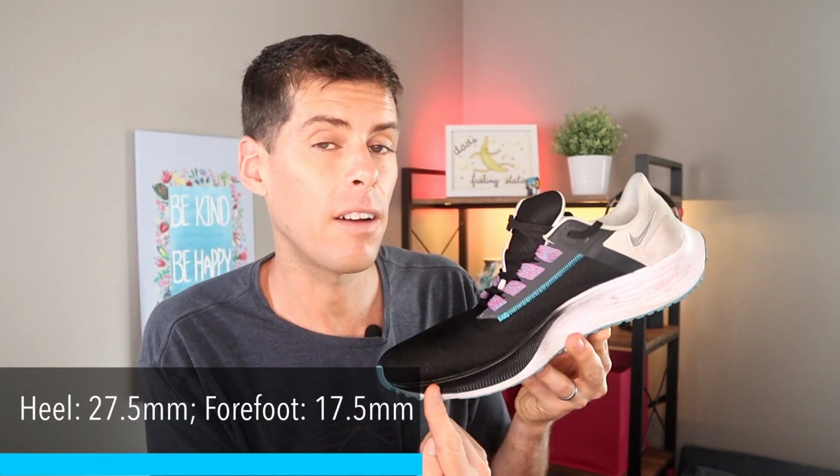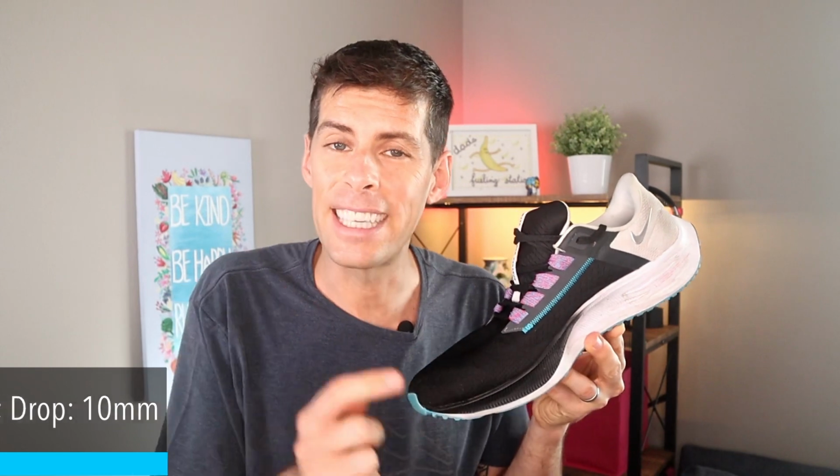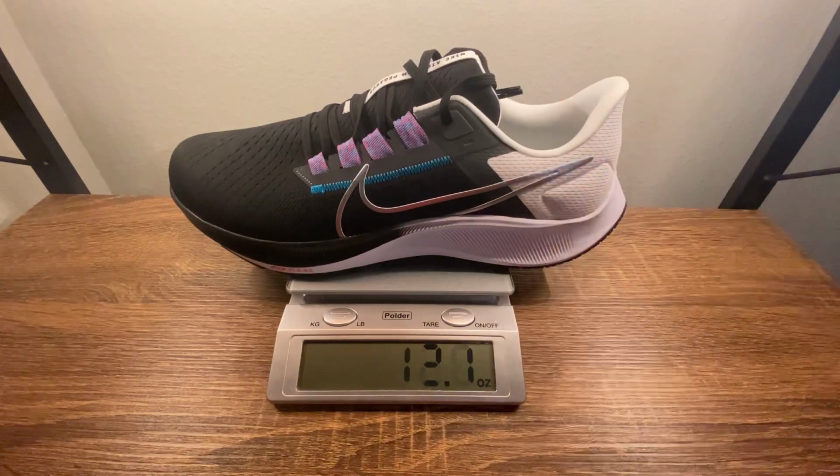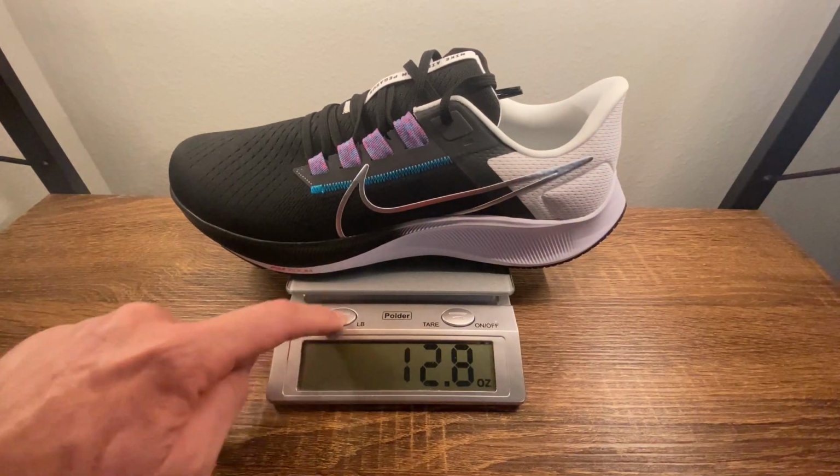The shoe sports 27.5 millimeters in the heel, 17.5 in the forefoot for a 10 millimeter drop. Nike says that in a men's size 9, this shoe weighs in at 10.2 ounces or 289 grams. Of course, for anyone but that small segment of the population that actually wears a US men's size 9, my feet are considerably bigger. And in my size, men's US size 13, UK size 12, this shoe tips the scales at 12.8 ounces, which is 362 grams.